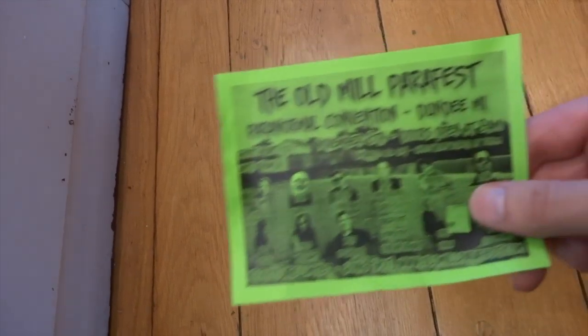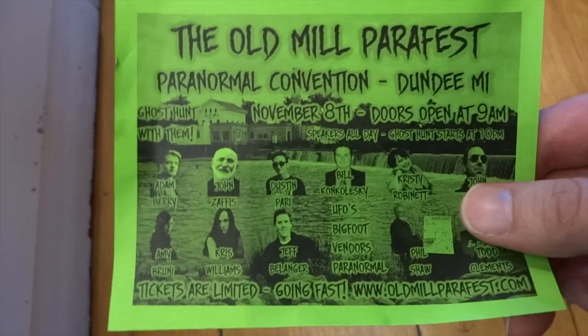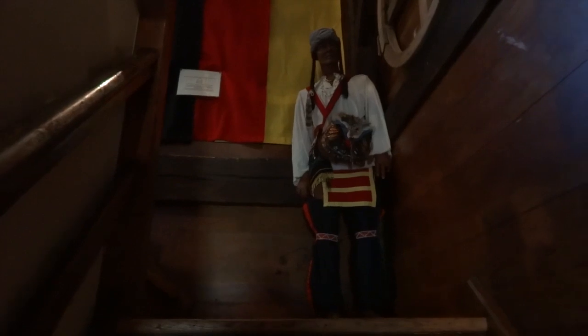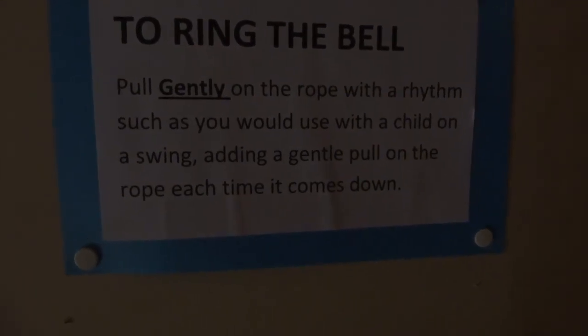And that's actually a smaller flyer here for the Parafest. Paranormal Convention. OldMillParafest.com on that. Very, very cool. Going up to the 3rd floor. The bell here. Pull gently on the rope with a rhythm such as you would use with a child on a swing, adding a gentle pull on the rope each time it comes down. Well, I think I'll not do that right now.